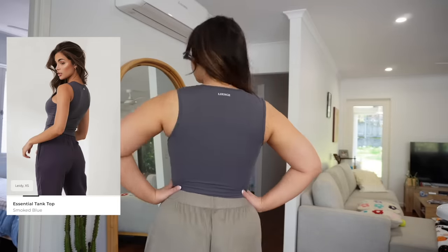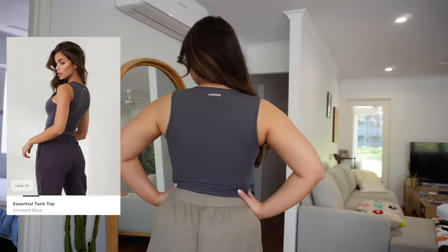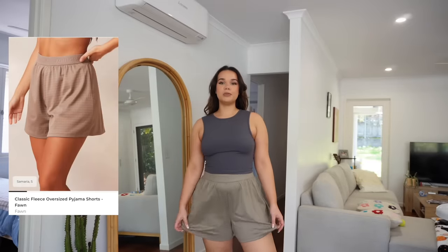Next up is some of their loungewear tops, and I got a few different tops. I love Lounge's top selection. They've come out with a bunch of new different styles and colors. But first one I got is this little charcoal cropped singlet. Got the little Lounge symbol at the back, and I'm wearing it with these pajama shorts.